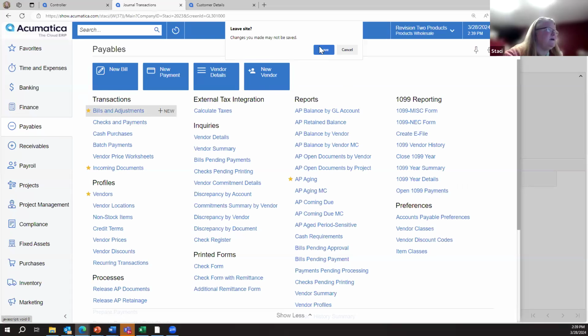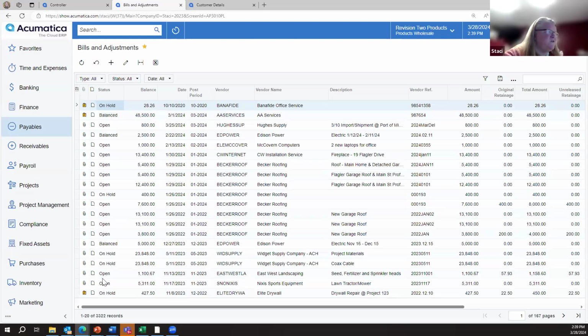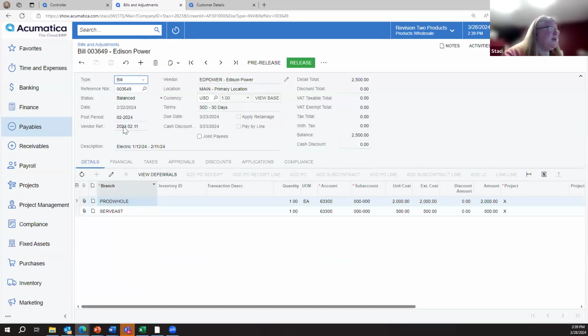I'm just going to come in here and start a new voucher. Here's a list of all my vouchers, and you can see that I started to enter an electric bill earlier. When I did that electric bill, I said, I've got a bill from Edison Power. Here's the period I want it posted to. Here's my date. Here's the date span of the bill.